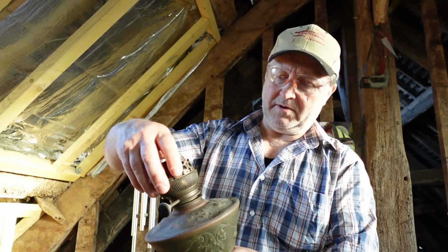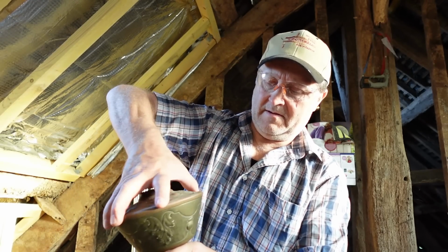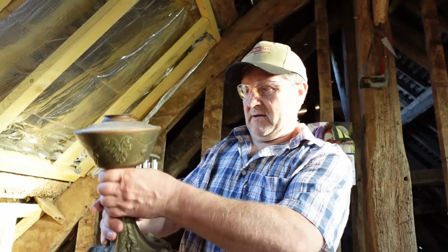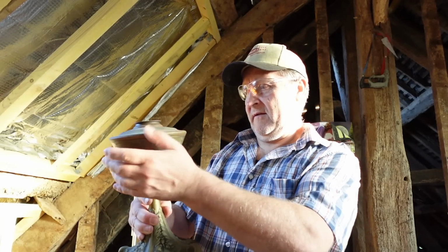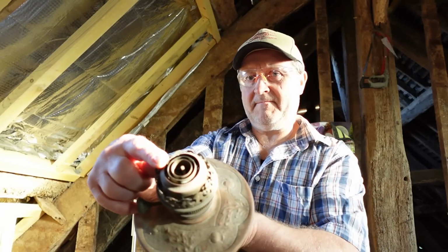Don't think there's much to them really. Unscrews. Is that unscrew? Yep. Or no. Shouldn't really unscrew, should it? Okay, anyway, that's by the by. Let's pop that back in. See where it fits in there.